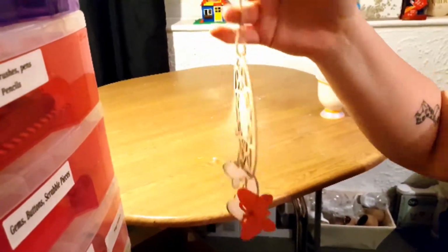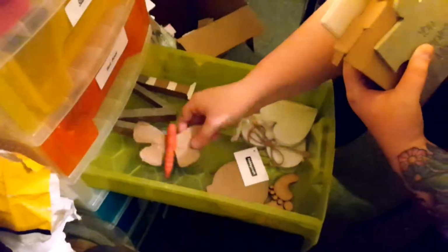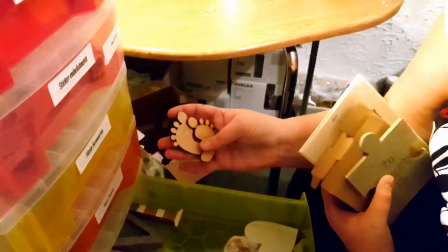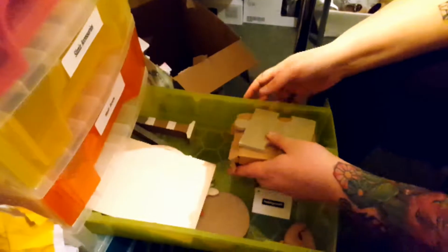A sort of semi-started. What are they? Wind chimes? Yeah, or dream catchers. Yeah. Is that the one? Some dangly things. Some more dangly things. And then some random baby feet. It's all a little bit random, but at least all the small ones are in one place.